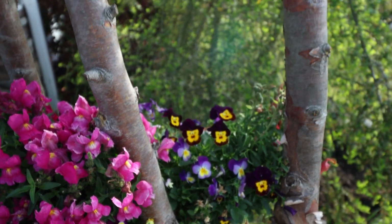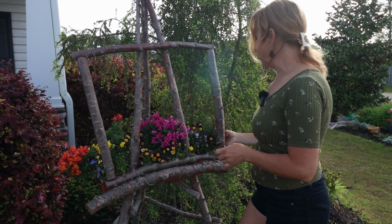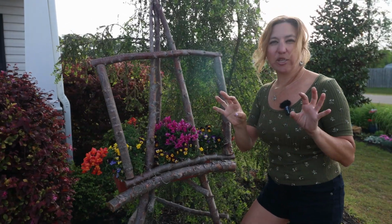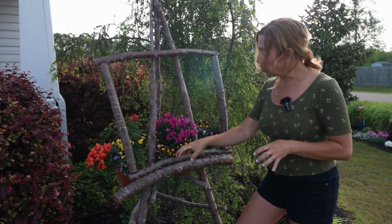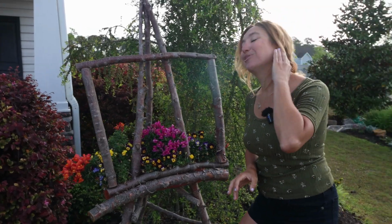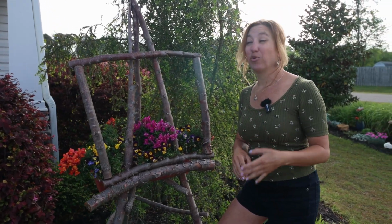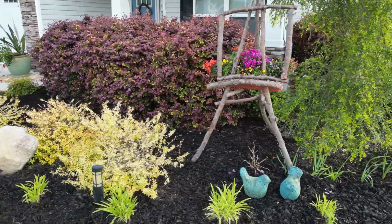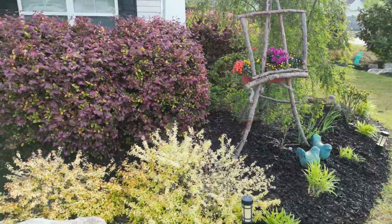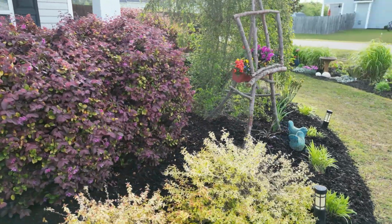The snapdragons, because they're nice and big and full, take up a lot of great space. But they're cooler weather lovers, just like these violas are cooler weather lovers. So as the temperature here continues to warm up, we've had very, very warm days, these things are going to have to go, especially because this area of my garden faces the afternoon sun.